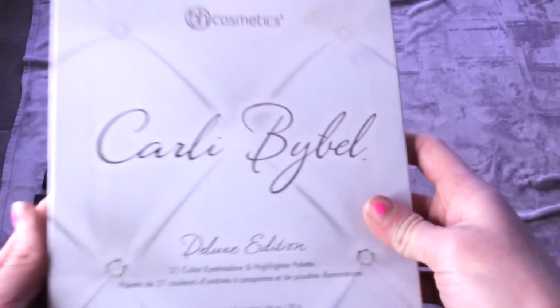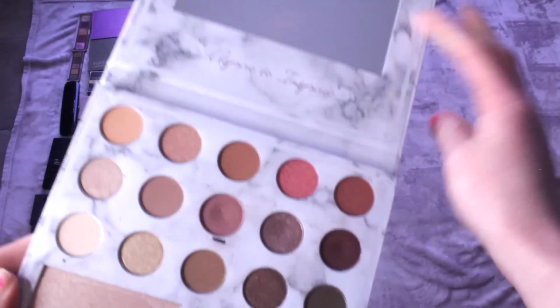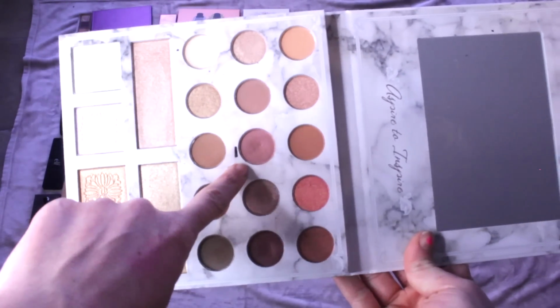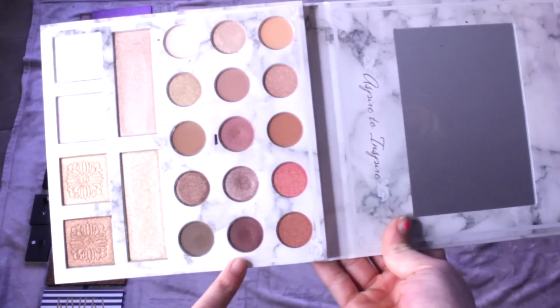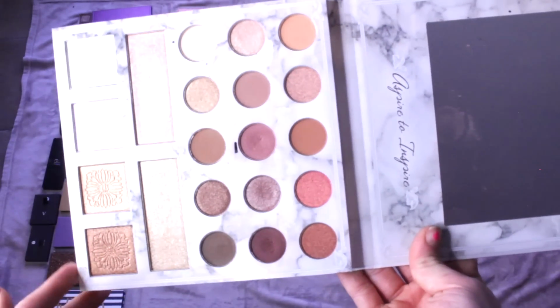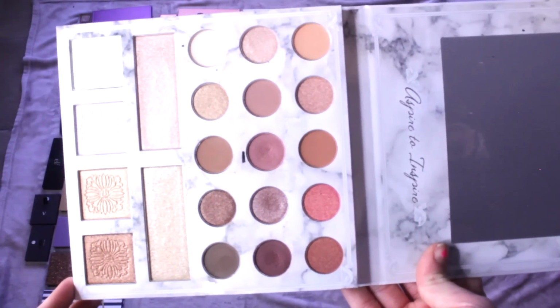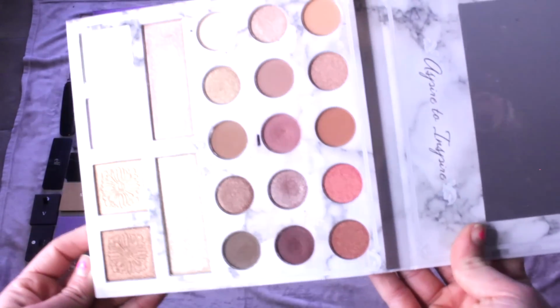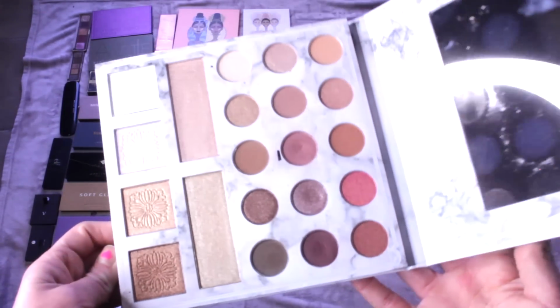Here is my Carli Bybel palette, which you can no longer get. I'm currently trying to pan this middle shade. I also really like this deep shade right here. The highlights in here are also phenomenal. I am blown away again by the BH formula in this. I think it is phenomenal, and I know you can't get your hands on this anymore, which is a bummer, but really happy to have this in my collection.